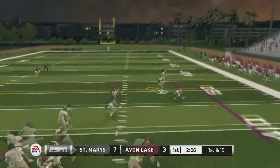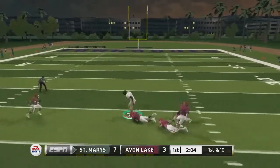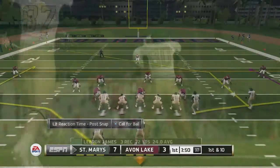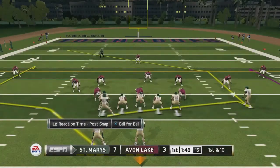And now LeBron trying to get open against the press cover. And he is going to cut over the middle and gets a few extra yards off the stumble right there. And he ironically gets 23 yards in total right there.